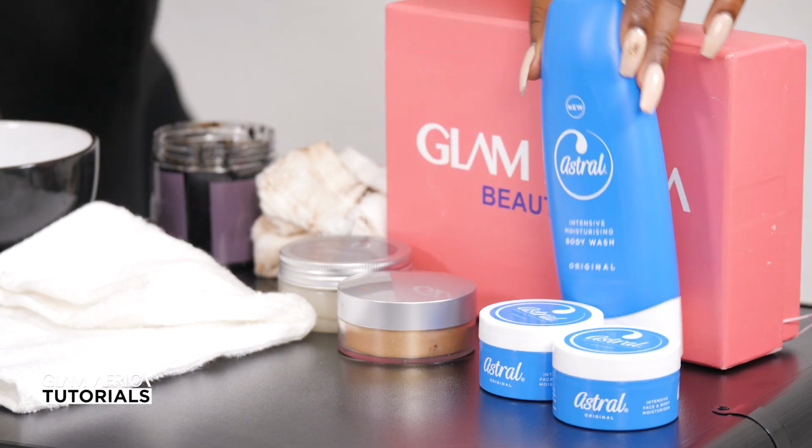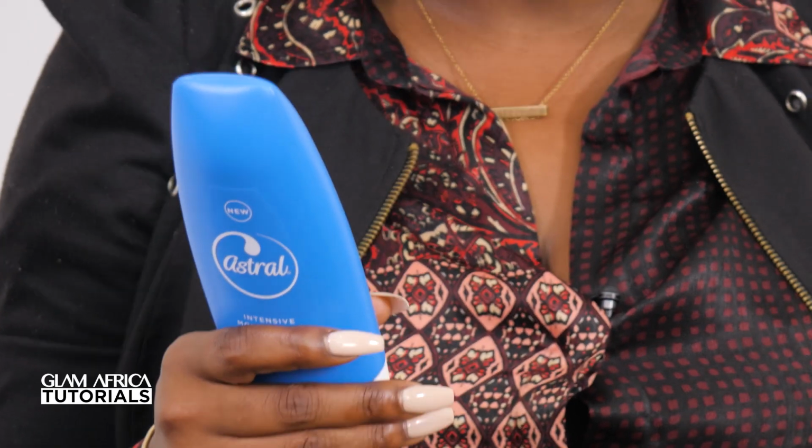I would recommend the Astral Body Wash. It's moisturizing and contains sunflower oil. It's great for the skin, it's moisturizing. Sunflower oil helps to reduce the effect of marks on your skin and also gives a radiant glow to your body. And for moisturizer, I'll go for the Astral Body Lotion.